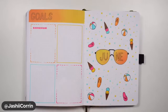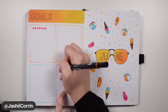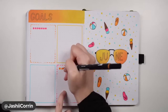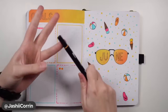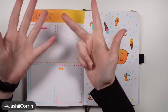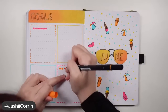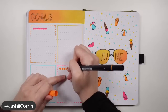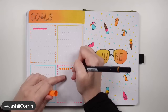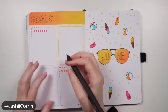And then the orange is also one I don't have the dot marker for. So, how do we spell affirmations? How many letters are in affirmations? Oh my God, that's going to be a lot of letters, isn't it? AFFIRMATIONS, 12. That's going to be too much. So we're just going to write affirm. AFFIRM. So this is going to be outline, affirm.